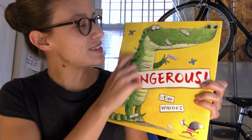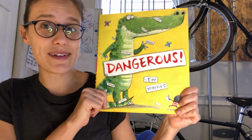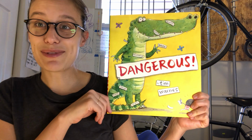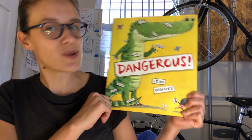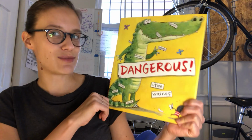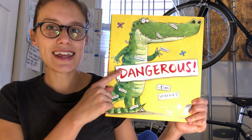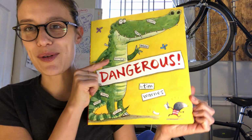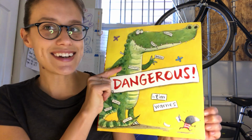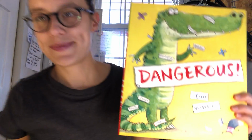We're going to read this book to find out if this creature really is dangerous or if that label does not match. Labels should match whatever they're on, whether it's to name the object or describe, tell about the object. That's what we're going to be thinking about today. Does this label of dangerous really match this creature that Mole meets? Let's get started. This is Dangerous by Tim Warnes.